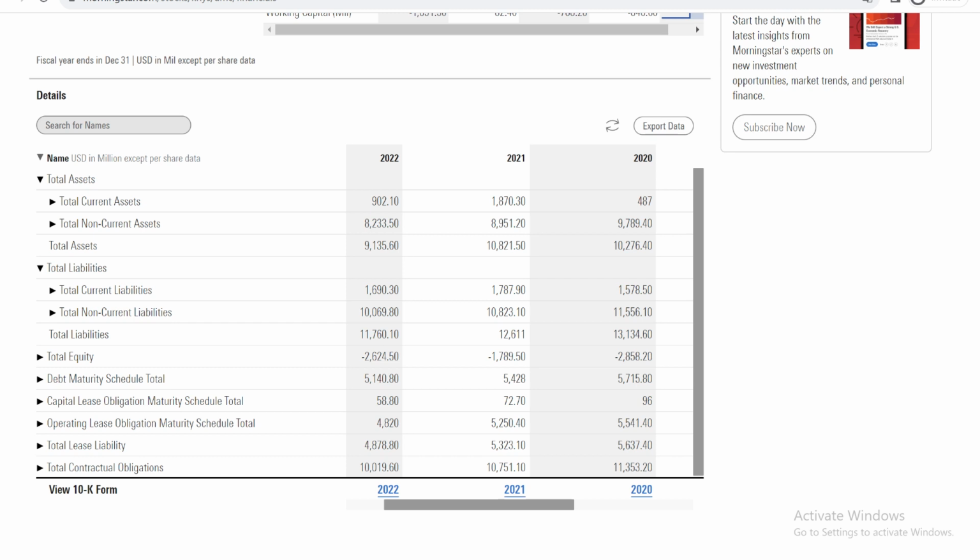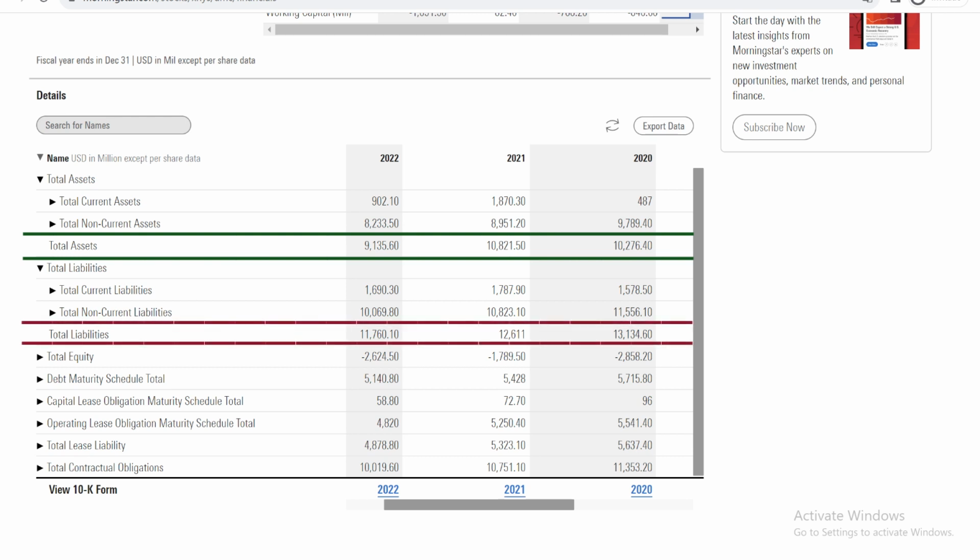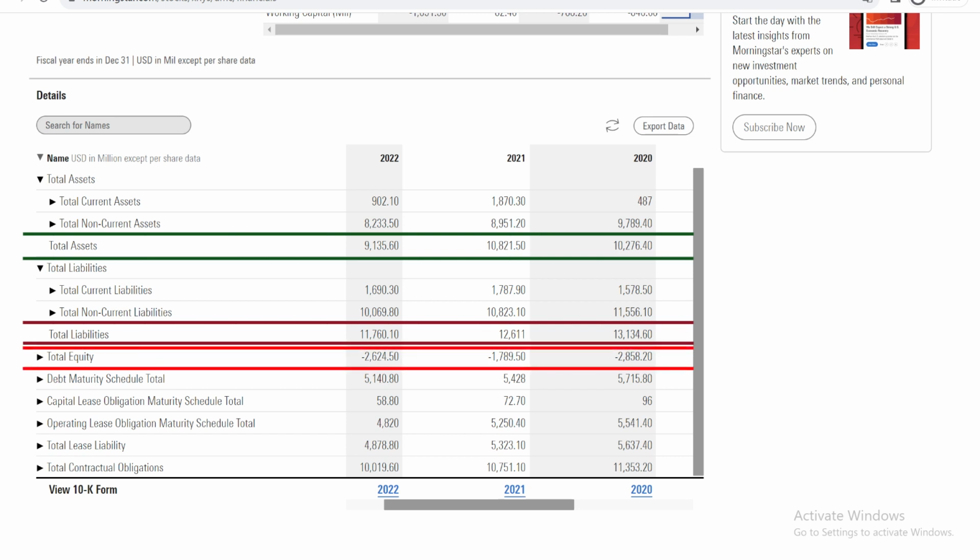However, they're still not in their best position. Here's an example of it. Just by taking a quick look, you can see that their total assets number is not very stable. But most importantly, the liabilities are growing faster than the assets. See how for the last couple of years, they had more debt than what their total assets are worth, leaving us with a negative stockholders' equity.